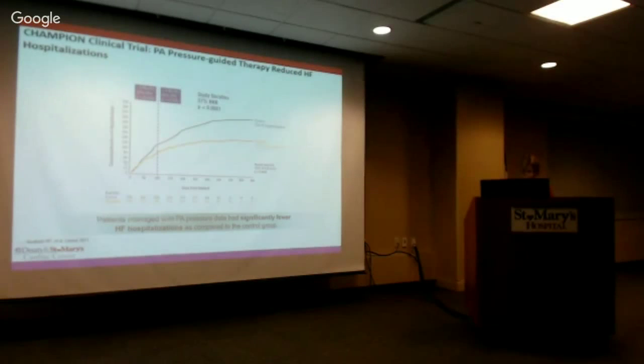Patients also had a trend towards improved mortality, a trend towards improved Minnesota Living with Heart Failure quality of life scores as well.